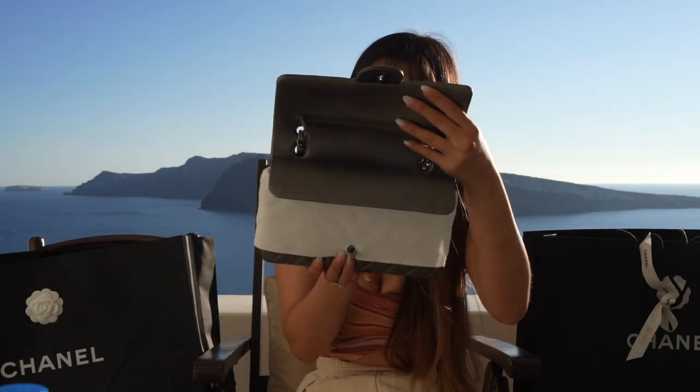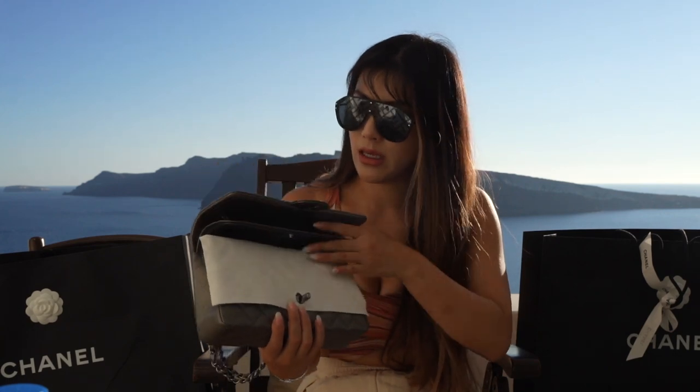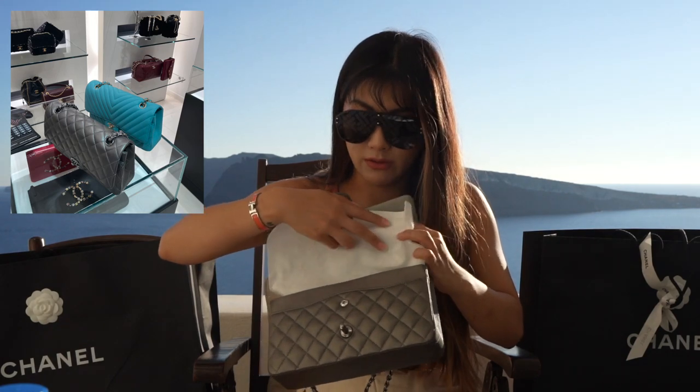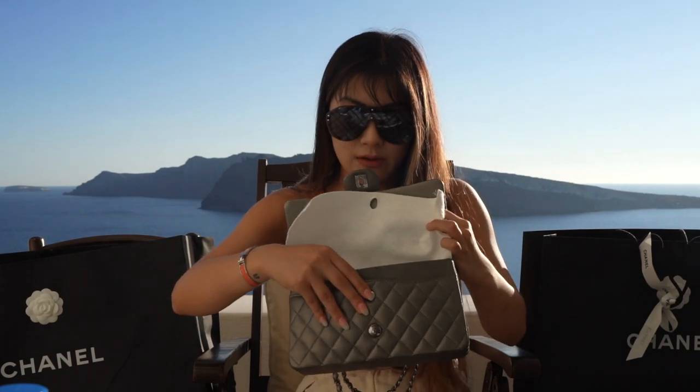the interior. So it's the same, obviously, as my classic flap as well, but there's one fundamental difference which I want to try and show you if I can: they no longer have the physical authenticity cards.